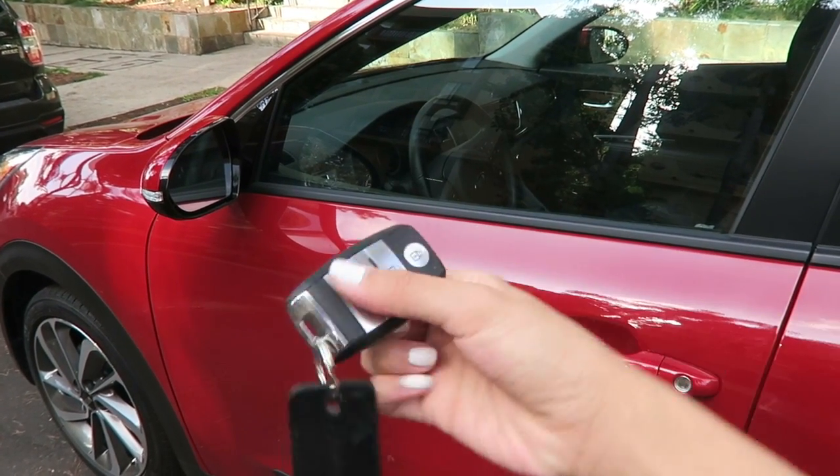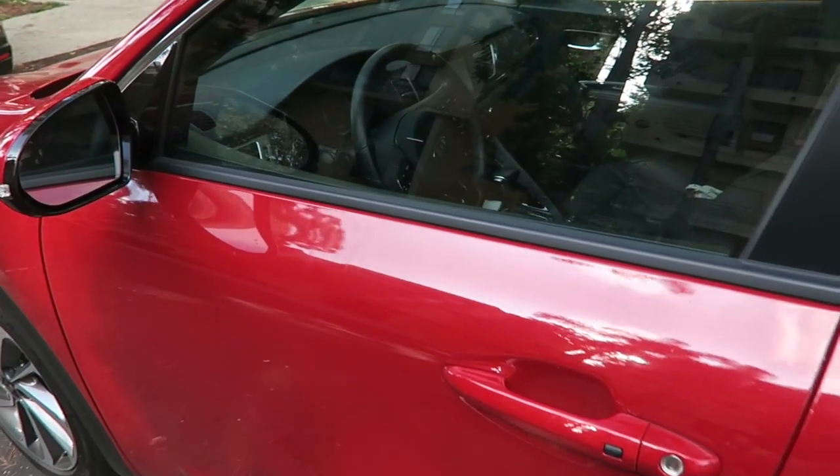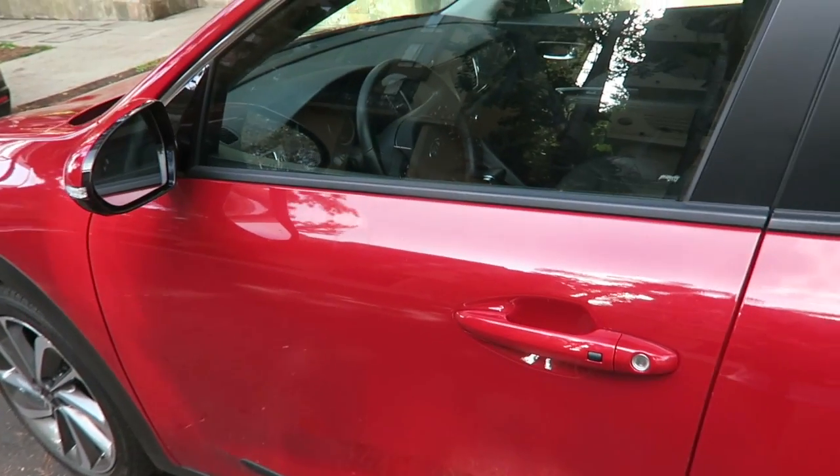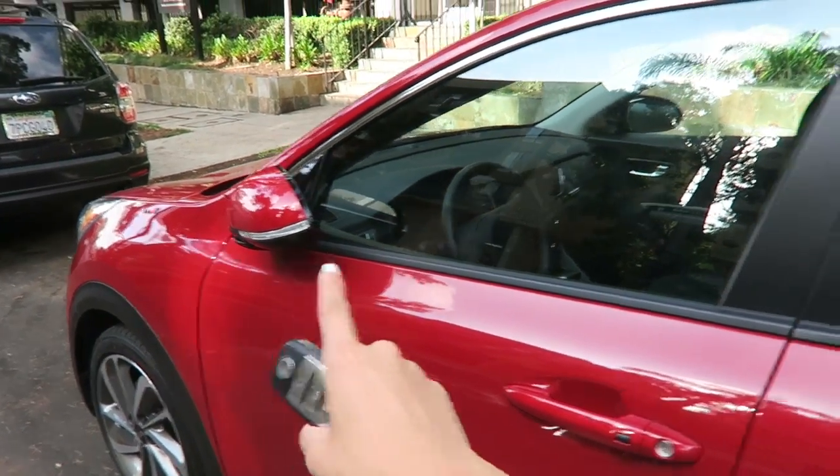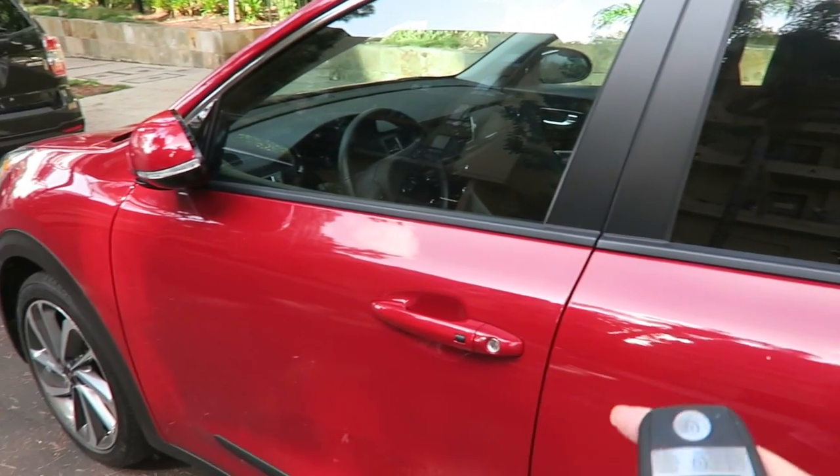Okay, but here's what the keys look like. Really nice modern key fob. It is a push to start, so it's really cool. Oh, here, let me lock it first. When you lock it, the mirrors automatically fold, which is amazing because my car doesn't even do that. I'm a little sad about that. I have to manually do it.